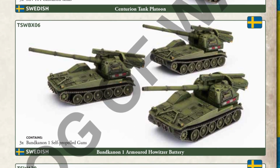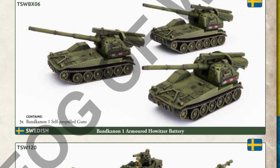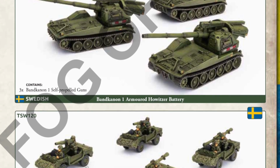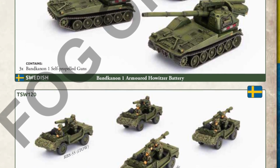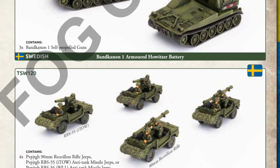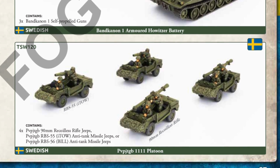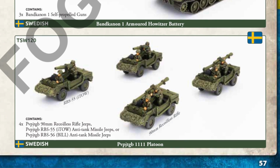We've talked about bandkanon. This will come in a 3-vehicle battery box set. Presumably this is a resin and metal kit, and it looks like it will be pretty big. Then there's the anti-tank platoon. This box set has 4 vehicles, plus a choice of the 90mm recoilless rifle, TOW or Bill anti-tank guided missiles. These open-topped vehicles were fast, so fast that the troops often rolled them over. The tubes you can see on the side of the vehicles are apparently fold-down roll cages.